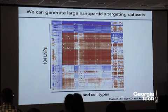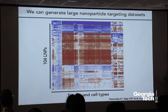So this is, again, a heat map. Red means bad, blue means good. And this is a heat map of normalized delivery. All right, so just a massive normalized delivery data set. And what you see is 104 nanoparticles on the y-axis, and I don't know how many tissues and cell types on the x-axis, a lot.